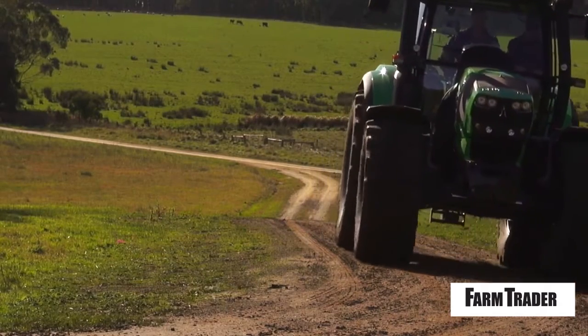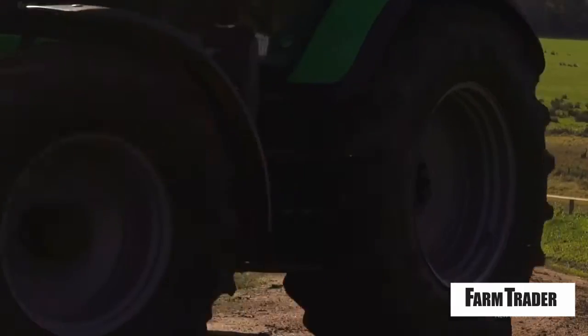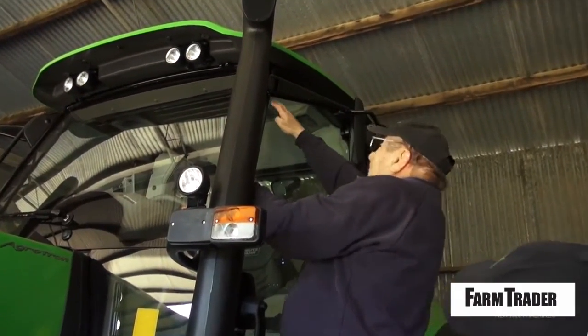There wasn't a lot I could fault about it, to be honest, and if I was going to pick out one little thing, it would be maybe when the exterior mirrors fold shut, you can't get out of the thing.